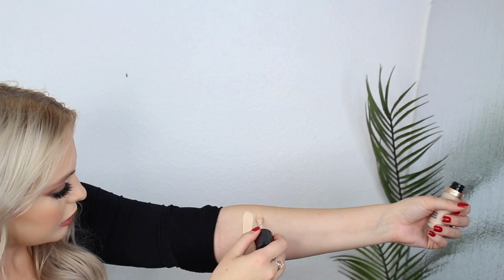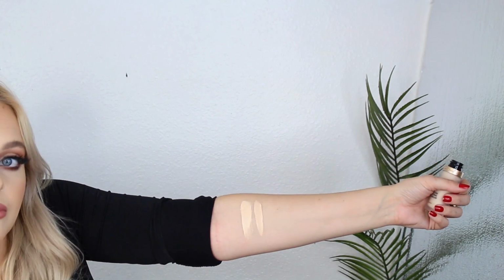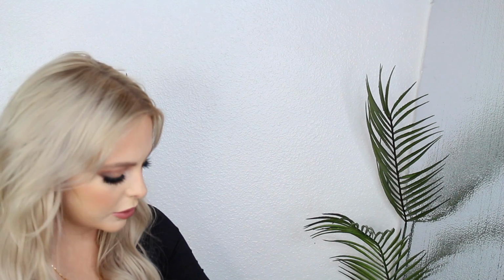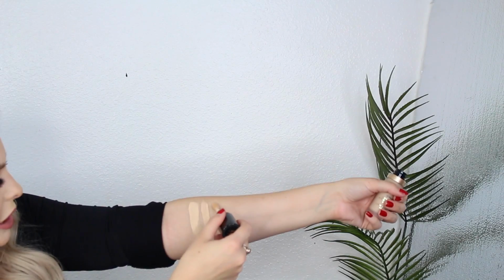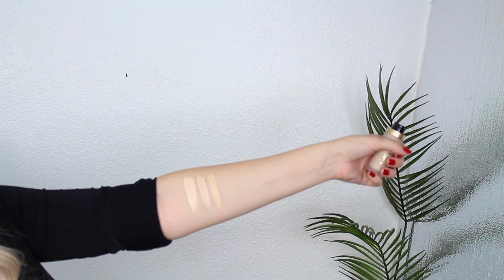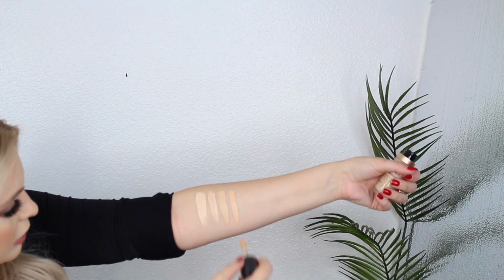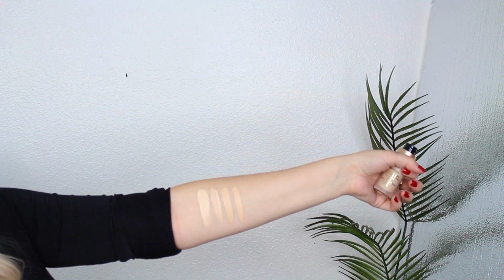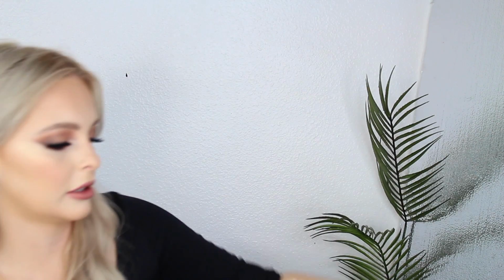Next is Snow. Snow is what I use as a highlight. As you can see, Snow has a little bit of a peachy undertone, where Swan is more of a yellow undertone. Next is Almond. This is the shade I use that matches my skin tone more. Almond is very yellow based. Next we have Porcelain. Porcelain is extremely yellow based, so that's more of a warm golden shade.